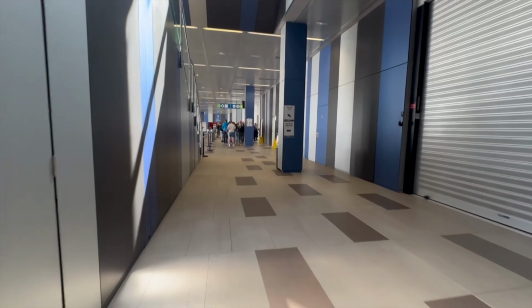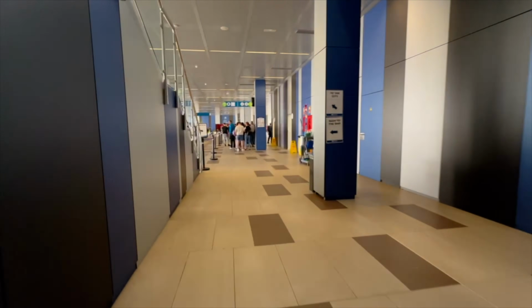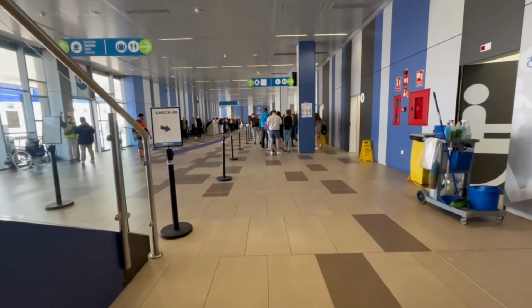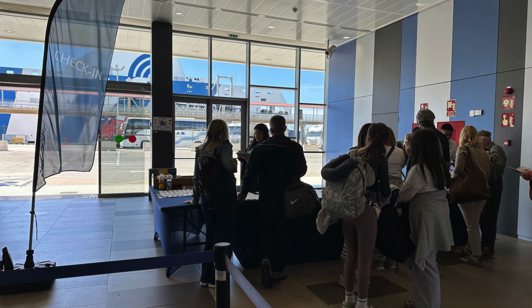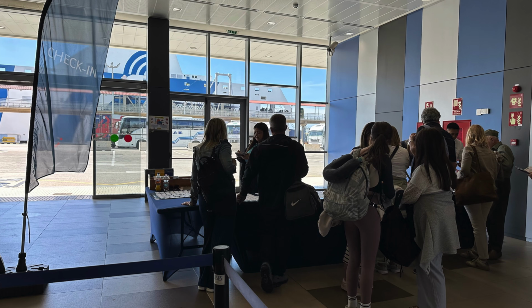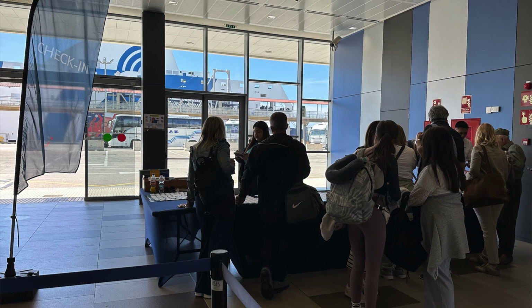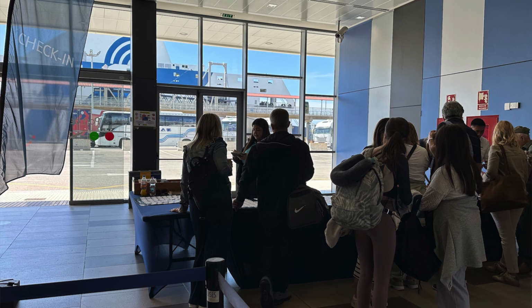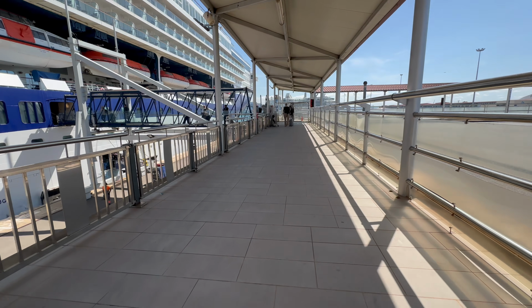Once we entered the terminal building, we found this to be quite a smooth process. We were directed first of all to a table where there were cruise cards on there. They asked for your flight and your surname and then gave you your cruise cards. You were then sent round to a check-in desk where you had your photo taken to go with your card, and you gave your credit card details. After that, you went up the escalator to security, where it's the usual type of security that you would have going through an airport or a cruise terminal, where they check your bags and you go through the metal detectors. Before we knew it, we were on the ship.